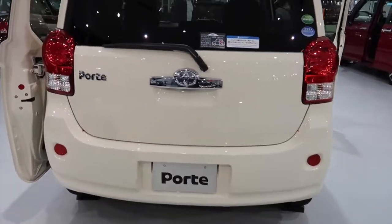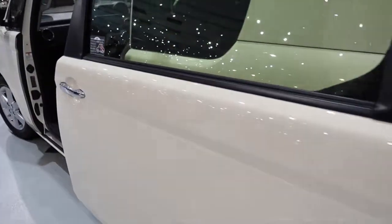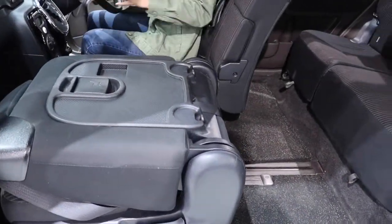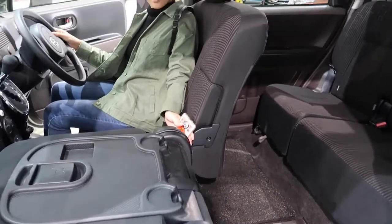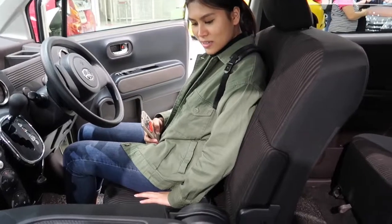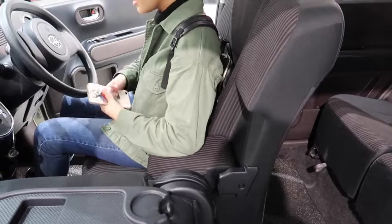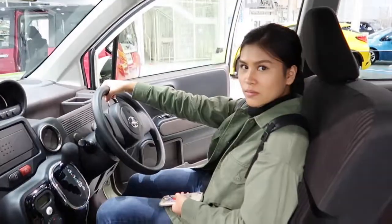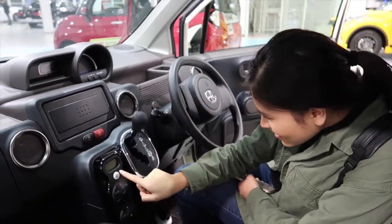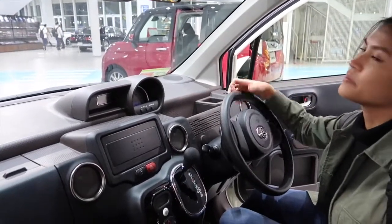This one is called a Porte. The doors open here on the side. Oh, look, you can fold that. Oh, that's a lot of room. Oh, that's an armrest. You can pull out the little armrest, I think. You got a cup holder for your boba over there? No. Oh no, it's right here. Oh, it's up there. You want one?